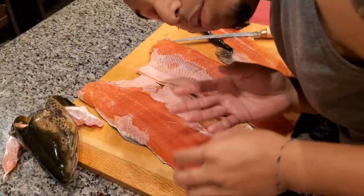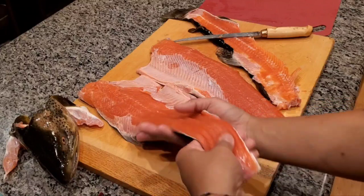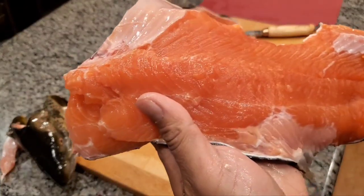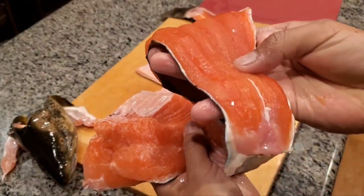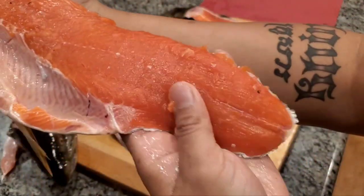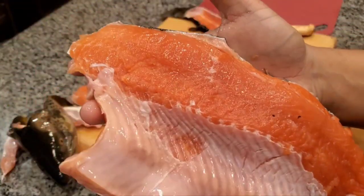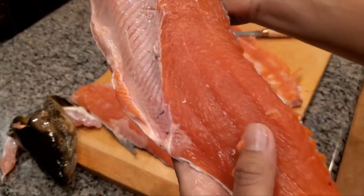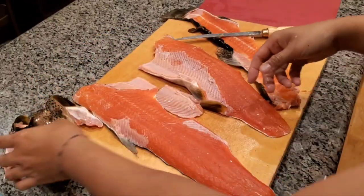All right, guys, so I have tried to fillet this fish the best as I could. And look how beautiful this meat looks. This is a brown trout. This is a fresh wild brown trout. If you look at this next to salmon, you probably think this is like Alaskan cod or something. This is a straight mountain water fish that's been eating crawdads or other fish. Apparently it attacked my lure.